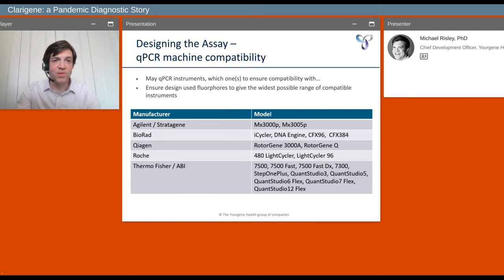A review was performed to understand which fluorophores would enable compatibility with the widest range of common platforms, and this pointed us to a set of fluorophores and using up to 3 color channels in total, covering viral detection as well as any controls we decided to include. The table here is an example which refers to a number of compatible platforms, though by no means all.